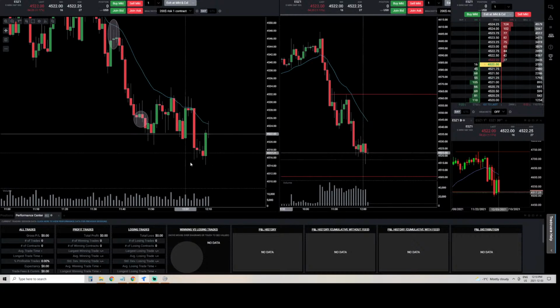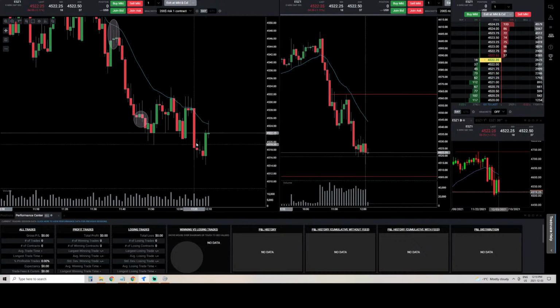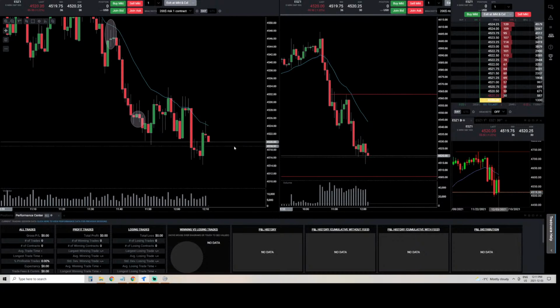I really like this though. One leg, two leg, third leg, final flag. We got a nice reversal, inside, failed breakout. This could be a nice reversal point. It's going to come back and test the entry. Right there, literally to the tick.